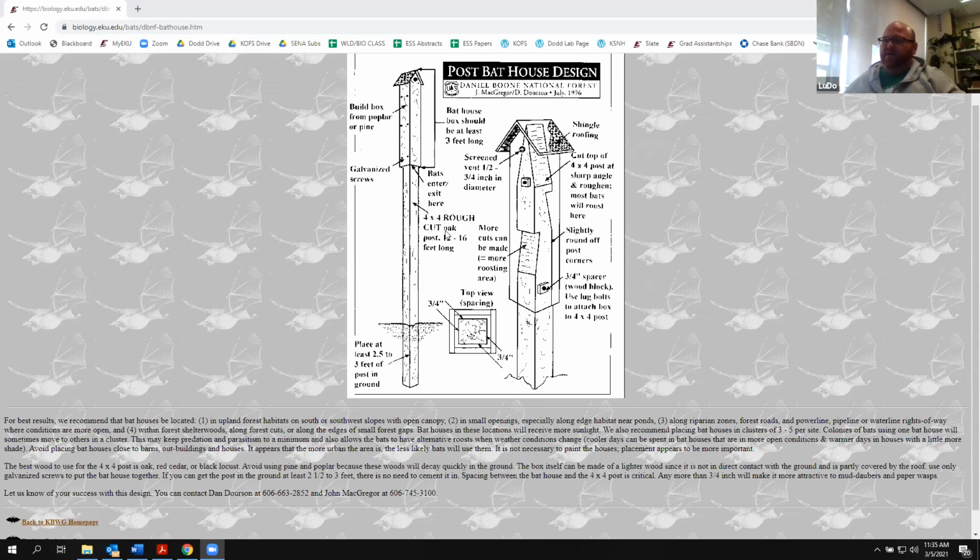And so you can build these types of rock boxes. But the bottom line with bat houses is the higher you can get them up, the better, and the closer you can get them to an important feature. And don't put them on the side of a barn or the side of a house. So get your bat box about 20 feet up off the ground.